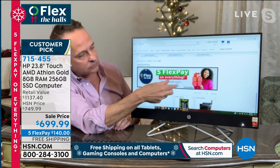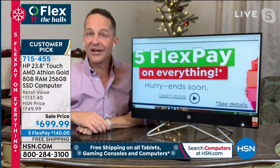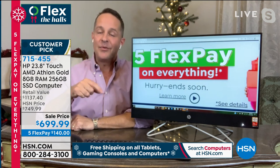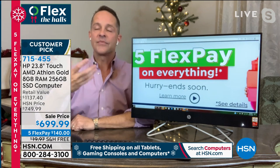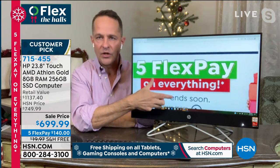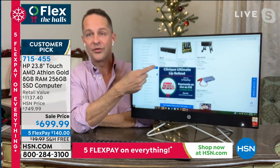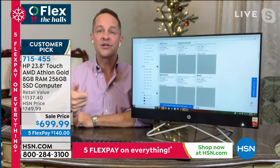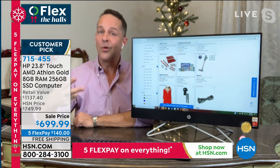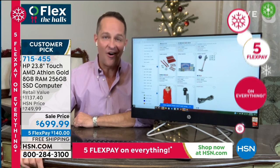Well, now I can. Now I think everyone says 5 flex pay on everything. Hurry ends soon. The key with this is you don't need your reading glasses. I mean, obviously, you'll always be close to it, so you'll probably be able to read it even when you're not pinching and zooming. But being able to pinch and zoom, being able to move your finger and scroll through all of the great items we have, whether you're shopping, gaming, working, going to school online, you name it, having that big screen is awesome.